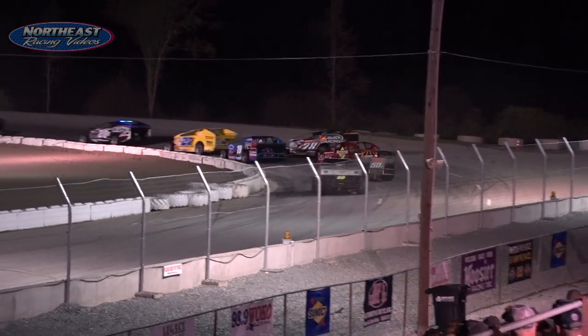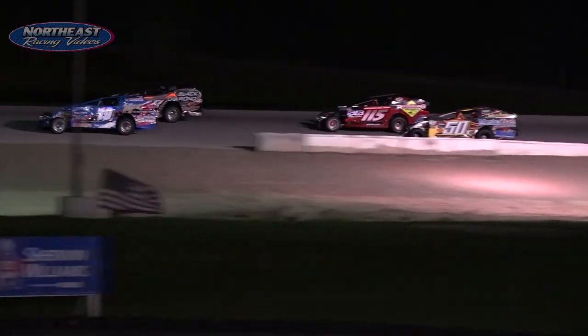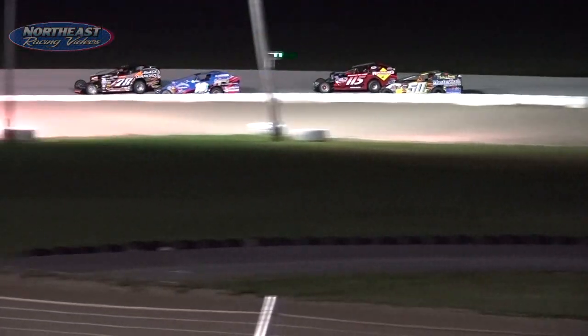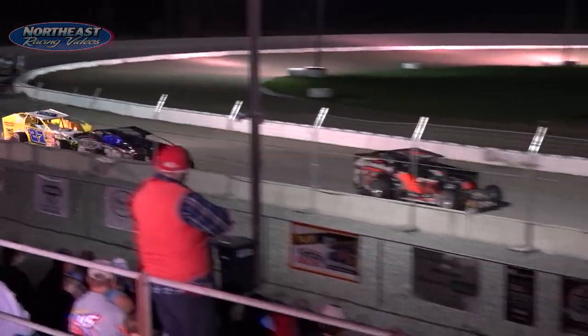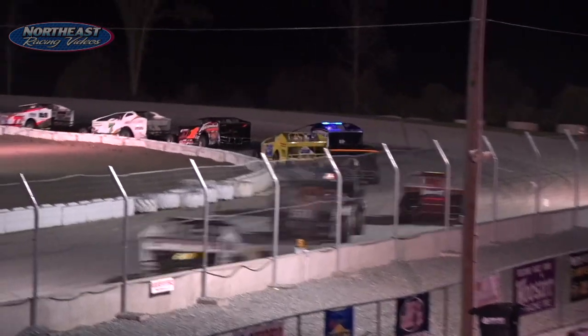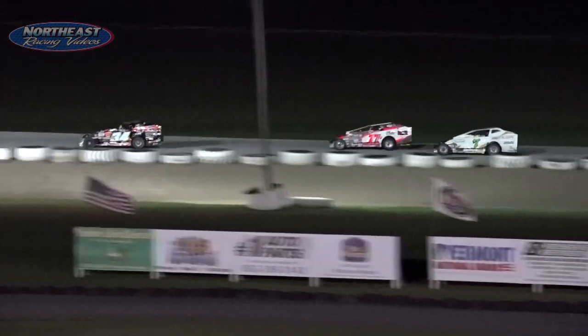Fast race cars mired in the back of this field. Now Proctor able to get clear. Stone able to get clear. Stone's going to set out after Atkins. Stone had his night in the late model cut short. Things did not go the way he wanted them to in that car. Already with a second place finish tonight in the mod. Looking for more.